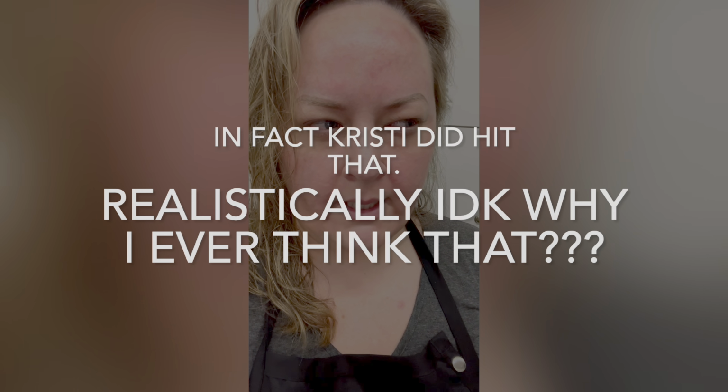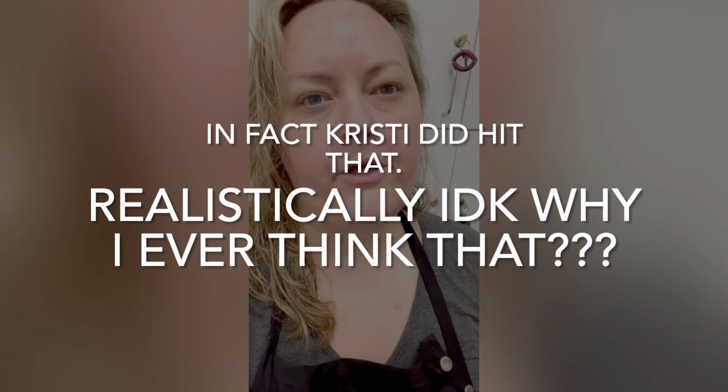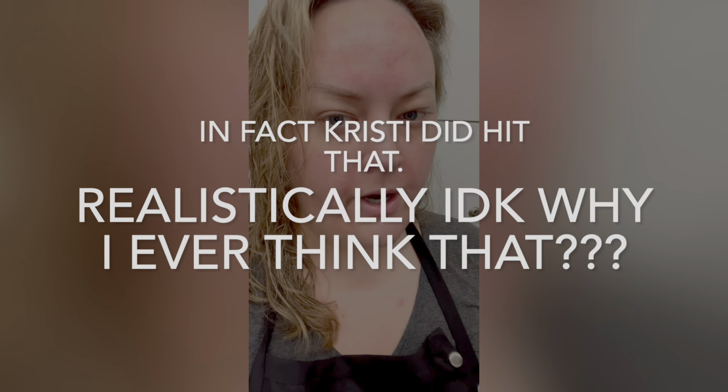I asked her if she has a price range that she wants to stay within, and she was realistic. She said $500 to $600 at the most. Realistically, I don't think we'll hit that, for how much blonde we've already done in her hair. The first time we did her hair, we had to go heavy blonde from dark, so it was a little bit higher end, but I'm thinking we probably won't have to go that high this time.